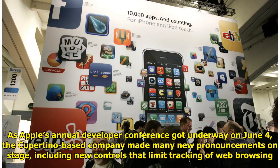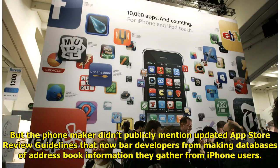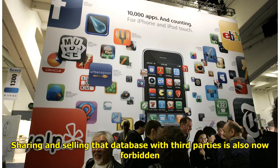As Apple's annual developer conference got underway on June 4, the Cupertino-based company made many new pronouncements on stage, including new controls that limit tracking of web browsing. But the phone maker didn't publicly mention updated App Store review guidelines that now bar developers from making databases of address book information they gather from iPhone users. Sharing and selling that database with third parties is also now forbidden.